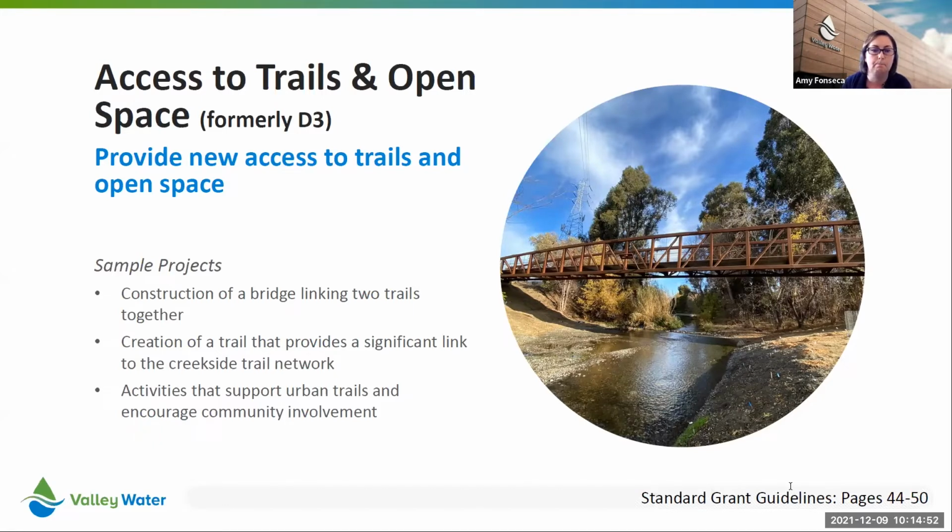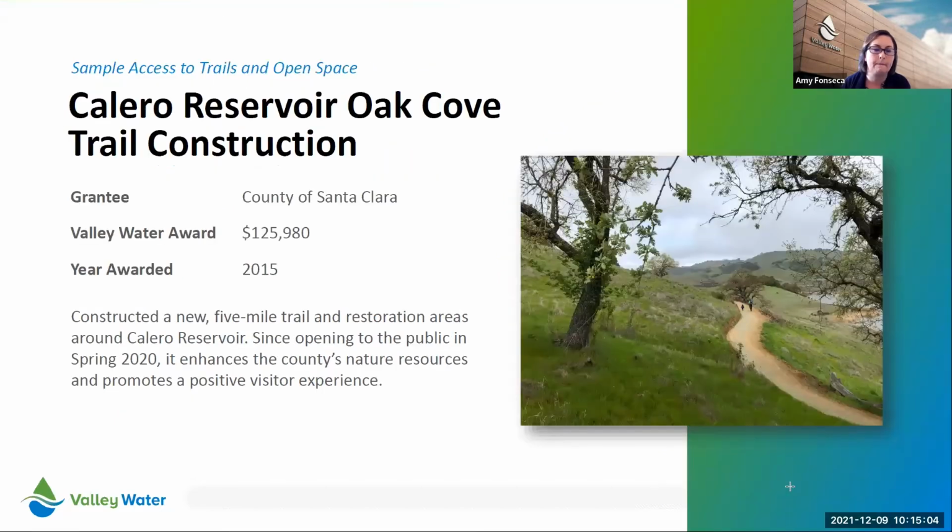And we'll go a little bit more in depth with the permitting and CEQA, which may be a factor in this one as well. So next slide.